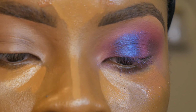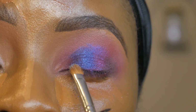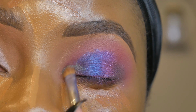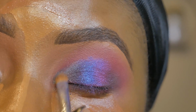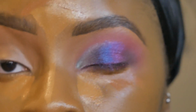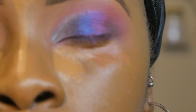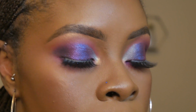But I think we're going to go with Mulahi, which is this shade here. Okay, happy with those. I'm going to do my other eye and just soften the blend and then we'll be done. I'm sorry, but this look is fire! And this is Good Morning Zamunda.